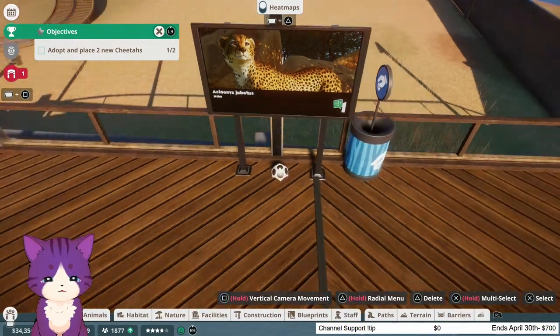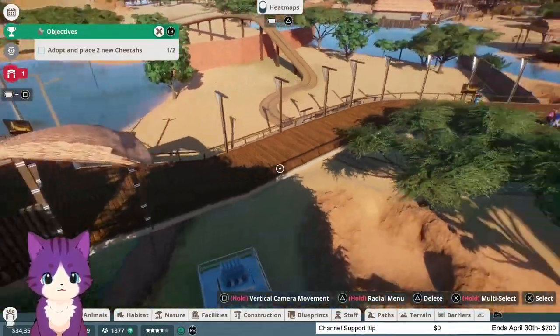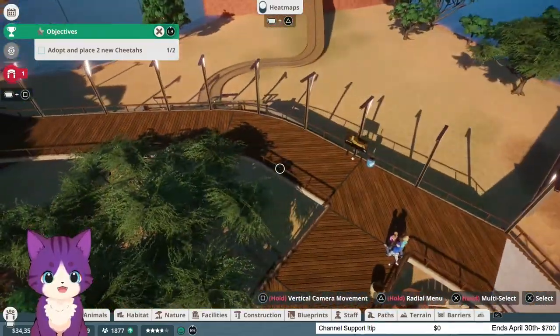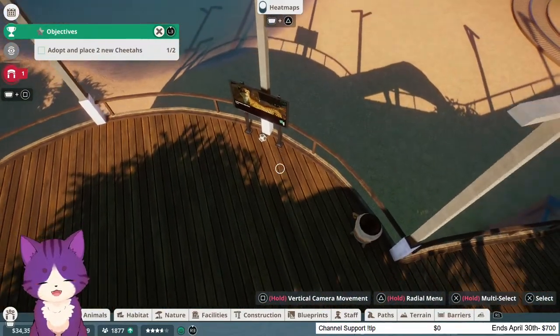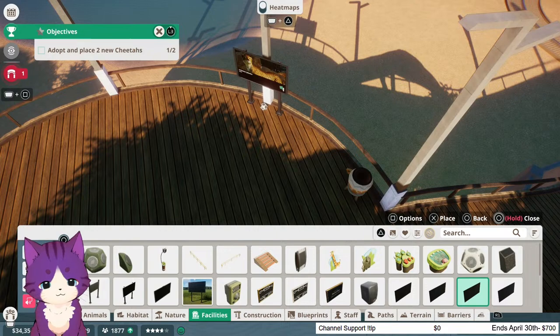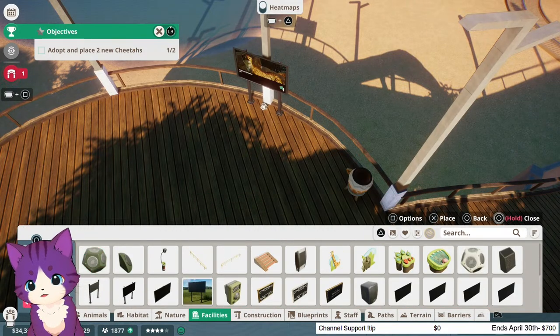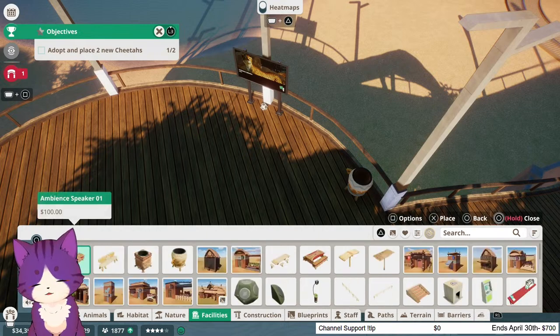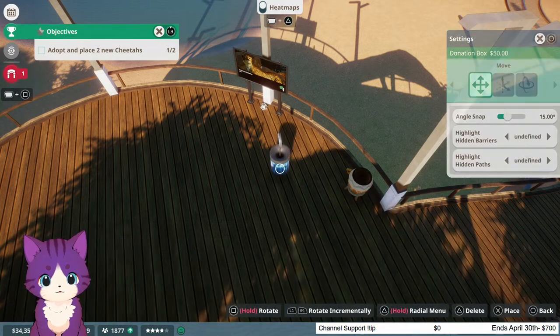One more as well, because they are quite far apart, aren't they? We've got a tip bin there, so we're probably going to put one over here as well. It's a contribution bin, actually. It's not a tip bin. I keep calling it tip bin. It's not. Contributions.